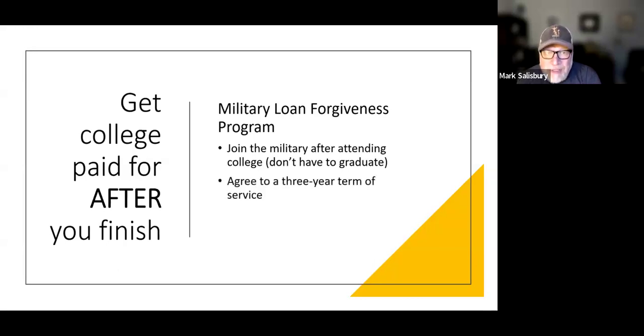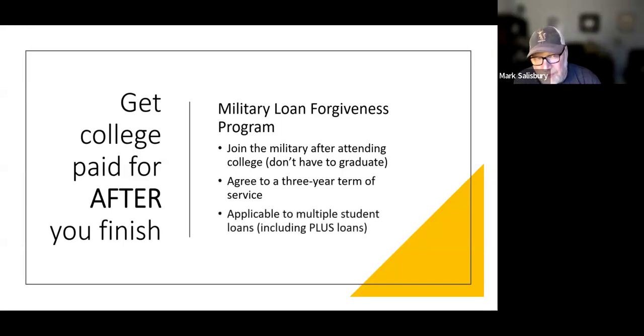It requires a 3-year term of service. And one of the cool things is that some of those programs can actually forgive PLUS loans as well, the loans that parents would take out for their kids' schooling.